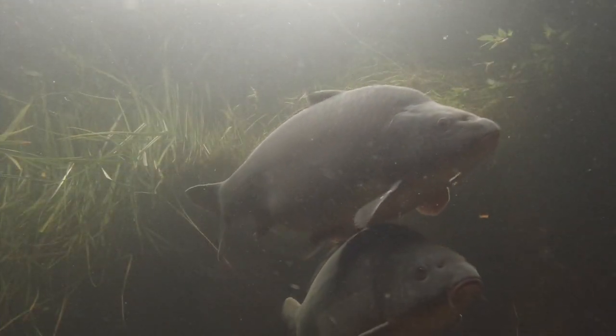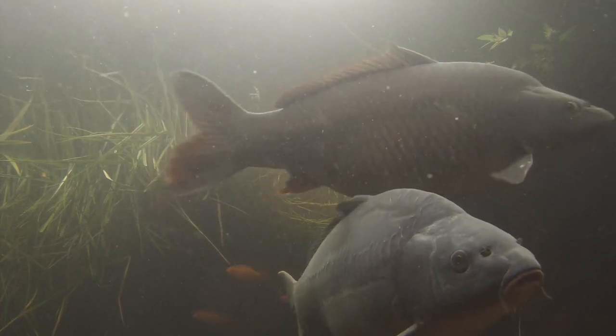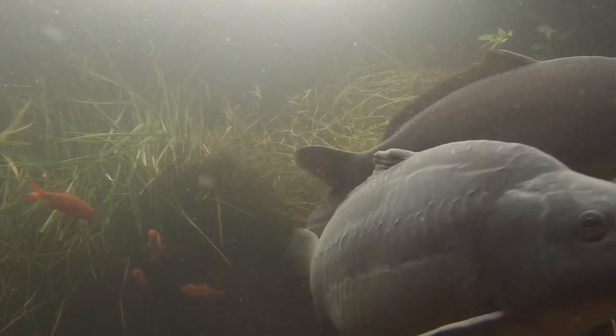I will be netting and checking my fish before winter, and I'll take a closer look to see if I can have a clearer idea. My guess is that they're both female.